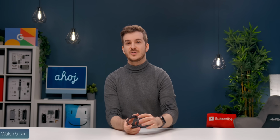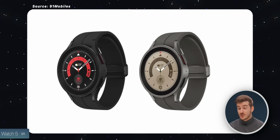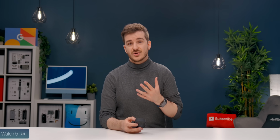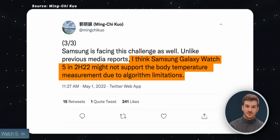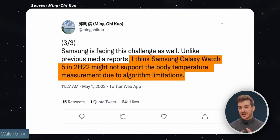Also, I don't know how many of you have noticed, but there's no rotating bezel on the Galaxy Watch 5 Pro, which means that Samsung would have now discontinued the rotating bezel from their watches entirely. There are also no new health sensors coming. According to Ming-Chi Kuo, Samsung was considering adding a body temperature sensor, but they had some issues with the algorithm to measure the temperature, and yeah, it's no longer coming.